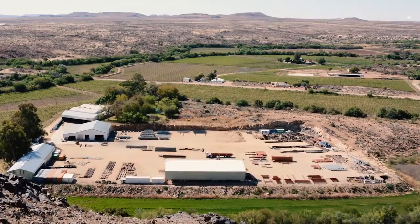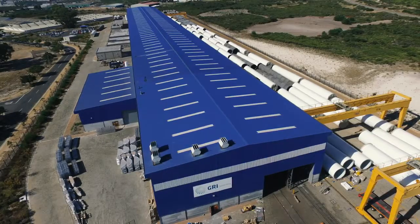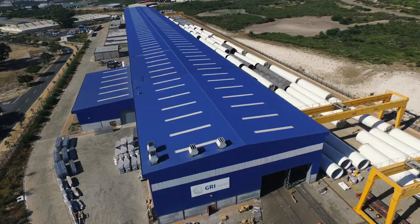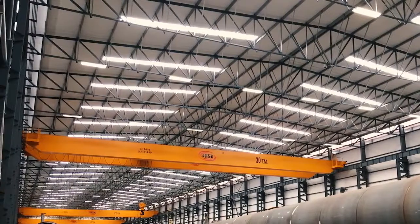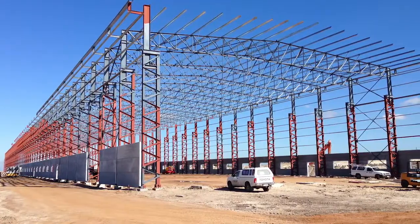There is one specific project that I would like to identify. Three years back we did a wind tower manufacturing facility in Atlantis in the Western Cape. It's a 40 meter wide by 350 meter long building, 18 meters high, with massive cranes inside, and it was lattice steel columns.